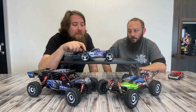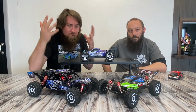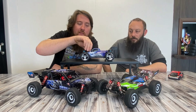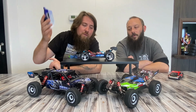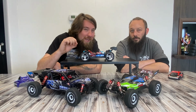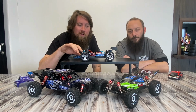You can get into one of these things for 69 bucks, ready to run. That's battery, charger, transmitter, the whole thing, ready to go rip around the racetrack or rip around your yard, done. They actually make two different versions of this. This one has a 380 size motor versus a 540 or 550 size motor, which in my opinion is maybe just a little bit too powerful for this thing. This thing still goes like the clappers just fine.